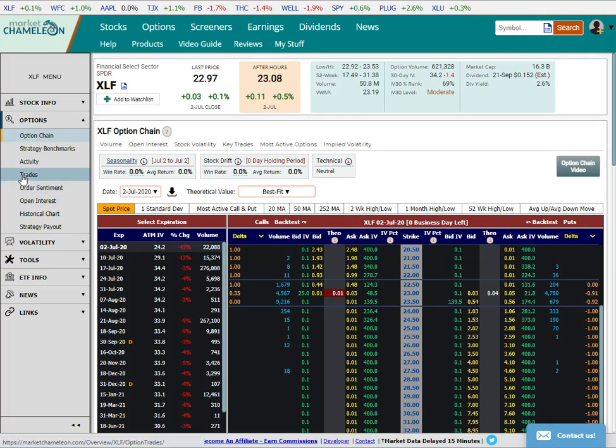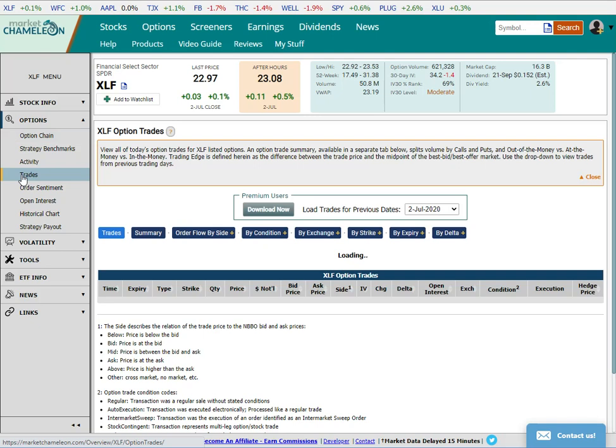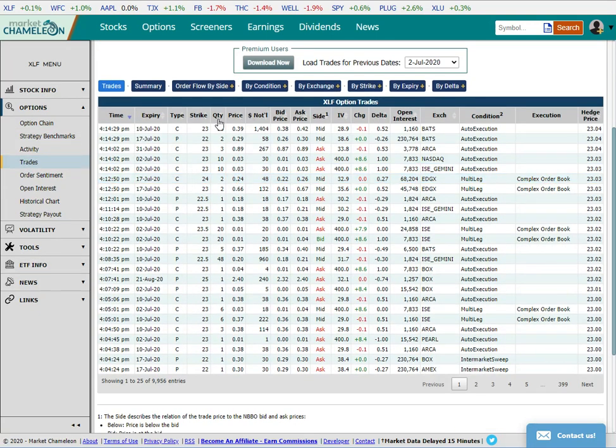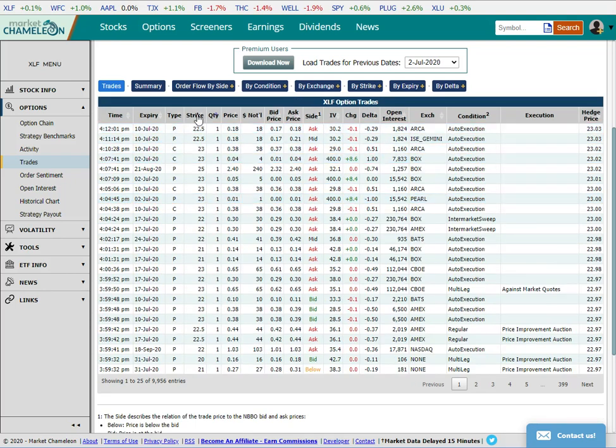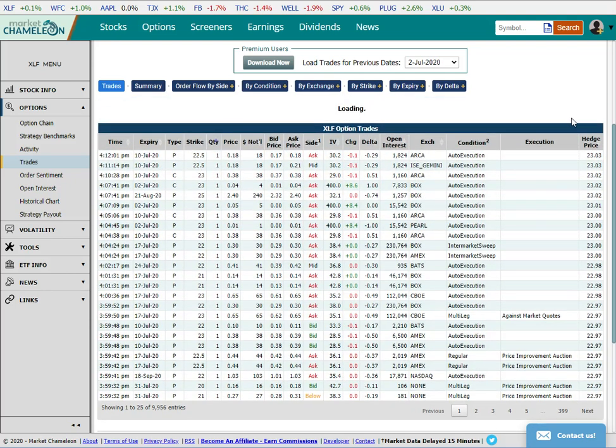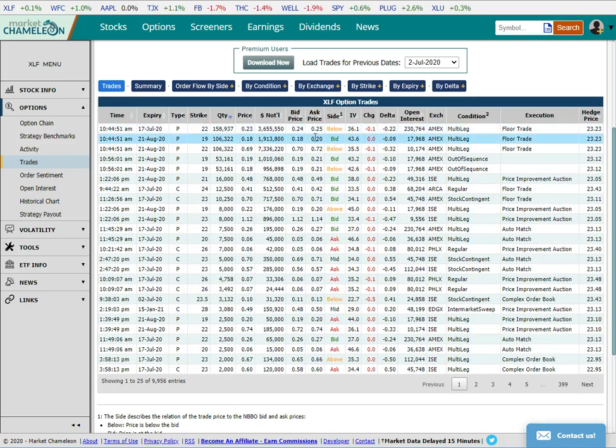So we'll look at the actual trades and see if we can figure it out. We'll sort by quantity, and my guess is there'll be a couple really big trades that will be on the put side of the ledger. And sure enough, look at these, some massive put trades, 160,000, 106,000.